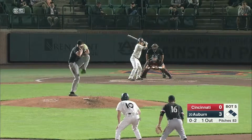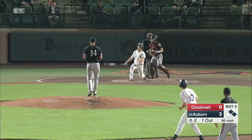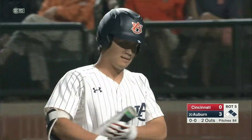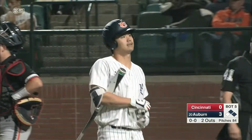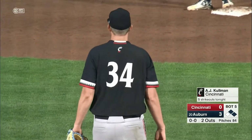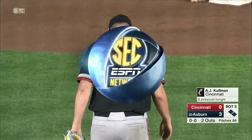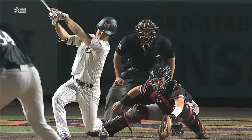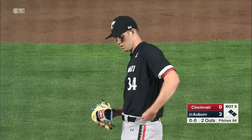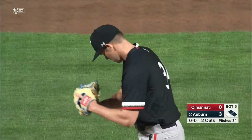So fortunate with 2 strikes. Got him swinging. Pitch. Struck him out on 3 pitches. That's a big strikeout. 2 outs in the inning. And that was the sinker. That's that hard sinking two-seam fastball. 5 strikeouts now for Kullman. In the middle of the plate, looks like a strike, turns it over. That actually was a split change, I believe. That ball had more action, a little bit off of it. So it's just a great pitch for him right there on the left-handed hitter.